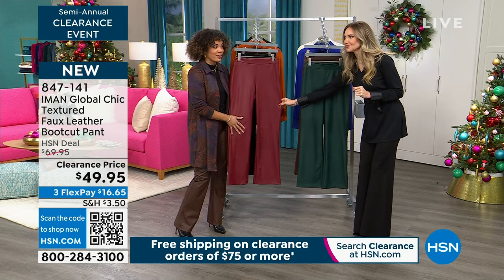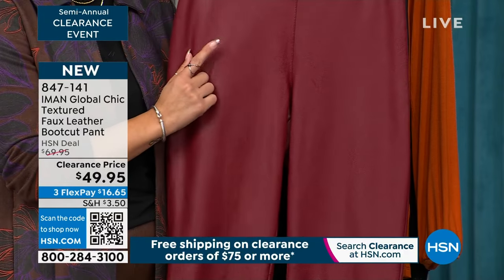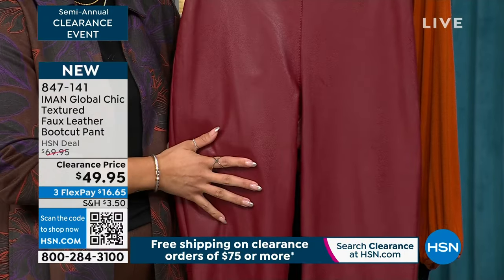I think the dark rose is still good on sizing, extra small to 3X. All right. I might have to jump on the phone. You have to jump in on it. By the way, machine wash, and then you'll just dry it flat, which is really nice.